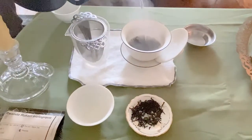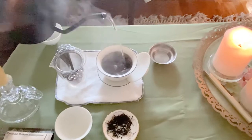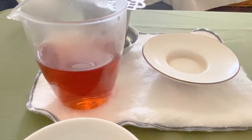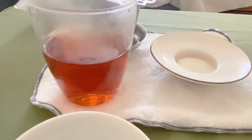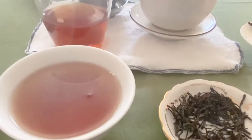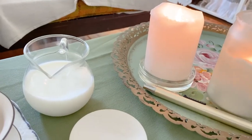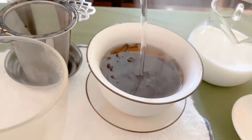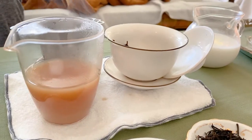It's kind of a medium size, not too small, not a large leaf. So the dry doesn't have much scent. I'm really anxious to see what the wet is going to smell like, and we're going to do a short steep. So I think the wet tastes very much different than the dry. I'll go over my notes later, but here's the color of the liquor. We got some milk. We're going to try our tea with some milk because it's not my favorite tea. It's been milked.